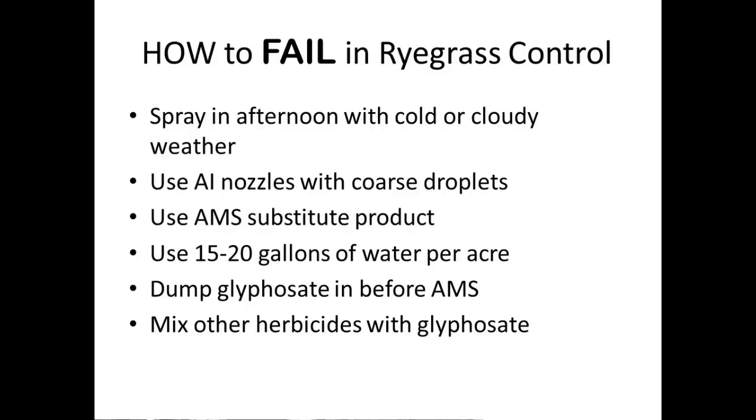Use AI nozzles with large droplets. That's what everybody's preaching. All the guys are saying, you've got to use AI nozzles. We find that AI nozzles lose 40% of your control on ryegrass instantly. Doesn't work. You'd never use AI nozzles, not unless you've got them in the medium to fine spray range, which none of them come that way.